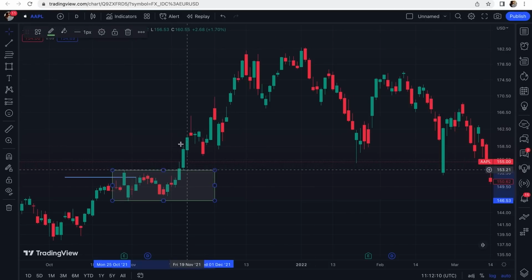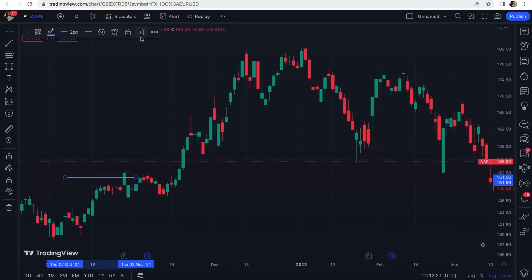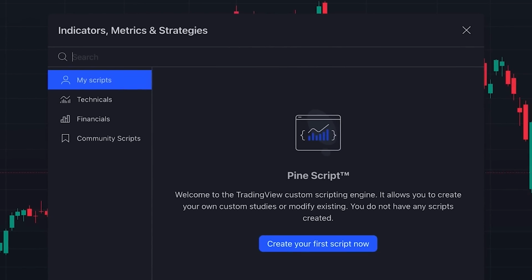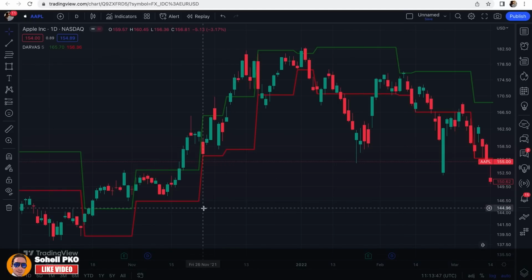These days we have access to real-time charting, and we can have complex mathematical functions on our chart just by a few clicks. And Darvas Box is not an exception, and we can add it to any chart or any time frame here on TradingView. For adding it to our chart, we click on indicators and we search Darvas Box. We add this one, which is written by Kivong Ozbilgic, if I'm pronouncing the name correctly. Alright, as you can see, Darvas Box is automatically calculated and added to our chart.